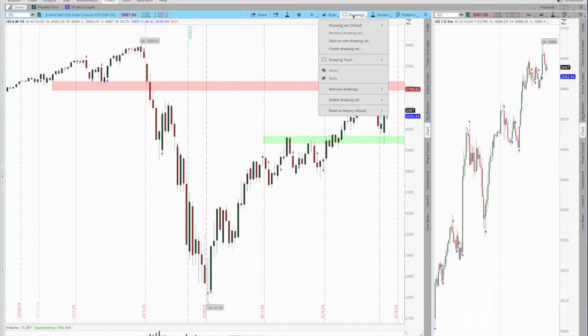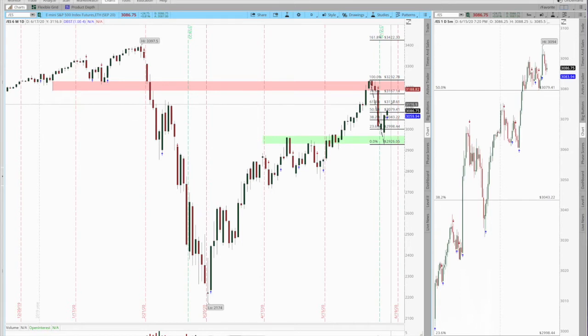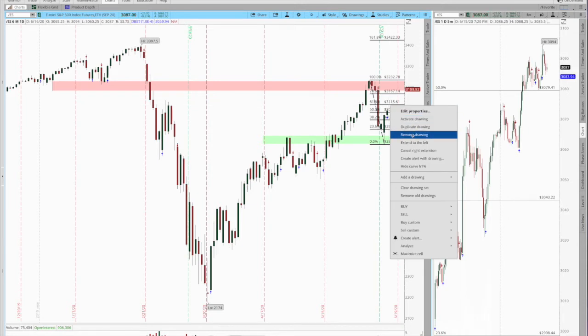Let's look at the fib level here and see what we have. So right here, let's push this right here down to here. So we still got the 61.8 right here. So just kind of watch that 3115.50 area, and see what we have.